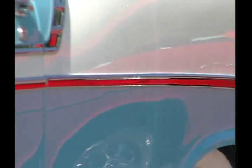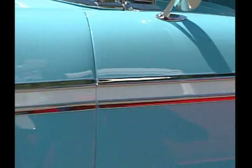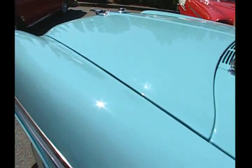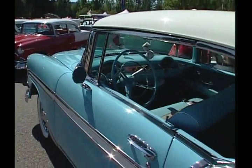The color is Nassau Blue and India Ivory, the stock Nassau colors. It's a somewhat rare color. You tend to see the turquoise a lot more than this light blue, this powder blue. That's true, the turquoise is very popular. But this is pretty.